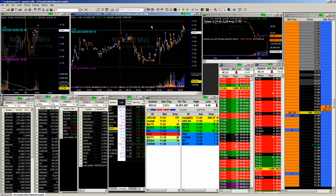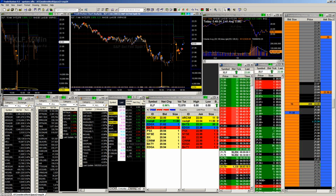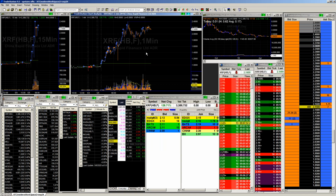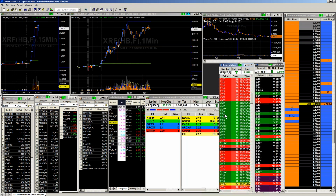Now, XRF is another one. To be completely honest, I thought it was an ETF when I first, oops, not XLF, XRF. XLF is an ETF. So XRF, when I first looked at it, because China Rapid Finance, I just assumed it was some type of ETN or ETF type deal, but it's not. So looking at it, I really loved this position here at 220. I like that a lot because I know people are going to be coming in to sell.